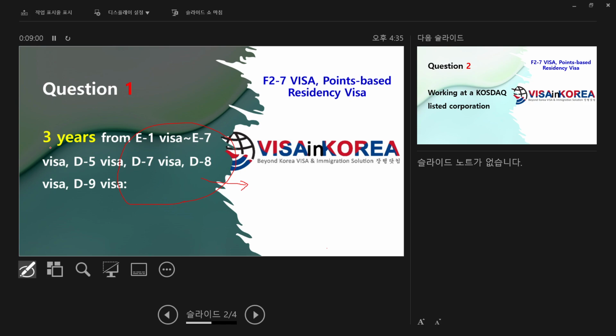Even if you were staying in Korea over 3 years, if your previous income is less than 40 million won, it is not available to apply for that. This is a very, very important thing.